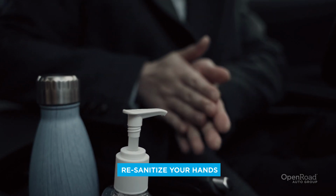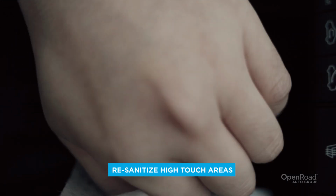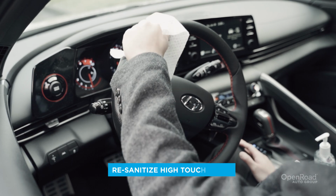Make sure to keep hand sanitizer and disinfecting wipes inside your vehicle at all times to sanitize after each and every trip.